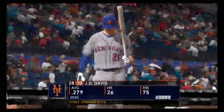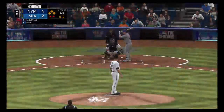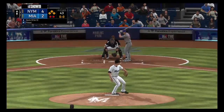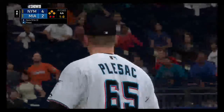And now a crucial spot. Bases loaded. 2 men gone. And up to bat next will be J.D. Davis. Ready to deliver. Here's the first pitch. And that misses, ball 1. This is a critical point right here. Things are in danger of getting away from him a little, so we'll see how he deals with it.